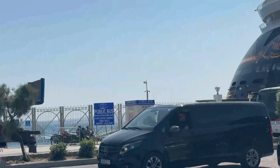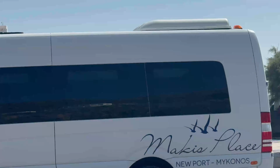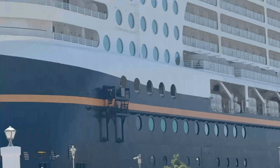Part of me doesn't want to wait for this line because I have a feeling it's about to be a beast. I think I might just duck in here and see if there's somewhere to sit and wait. So you can catch the public bus from the cruise port and definitely from the ferry area. I think you'll have to just transfer in Fabrica, but that's kind of cool to know.